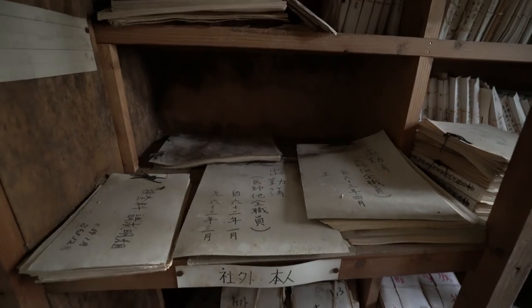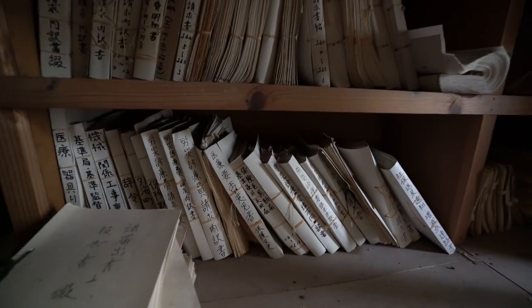The way out. There's jars left here. Box rotting. Kind of looking around, wow. Look at all these scriptures. Dude, so many documents and scripts. And books.